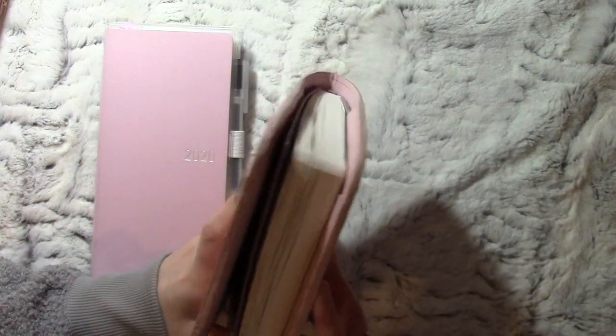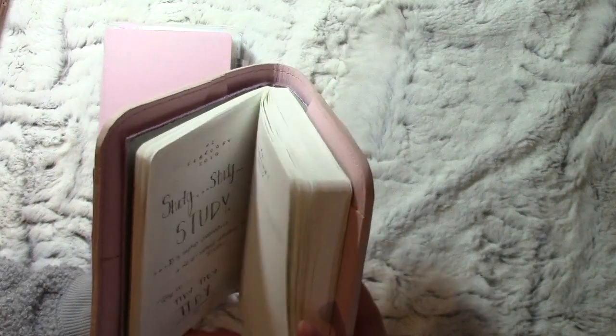So I do use my HP Sprocket to print out certain photos. For example, like let's see if I can find one.